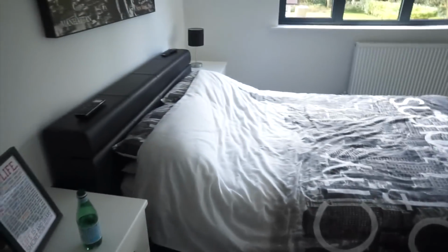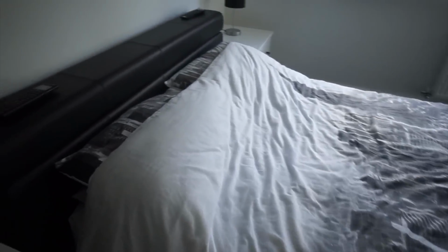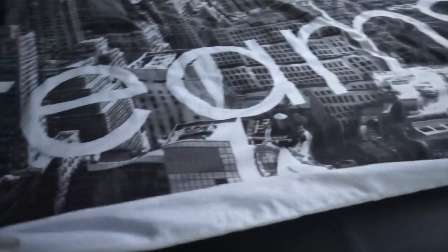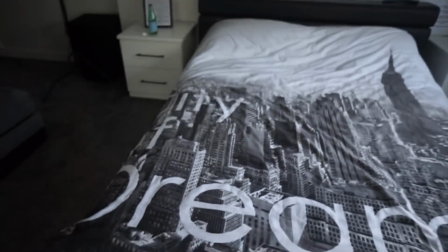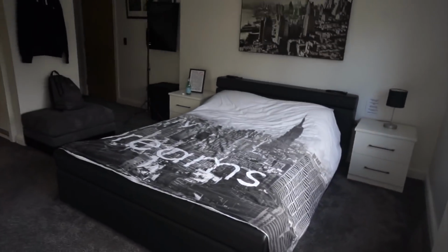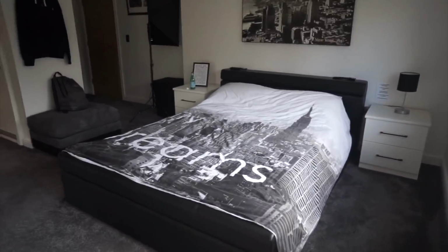The main thing, my bed, which is so comfy. I absolutely love it. It's got this leather headboard. It's like a black leather bed, and you can sit on the side of it. It's dead cool, dead low. I like low beds, me. I'm not a massive fan of high beds. So that's my bed. I think it's a king, so it's a pretty big guy, aren't I?